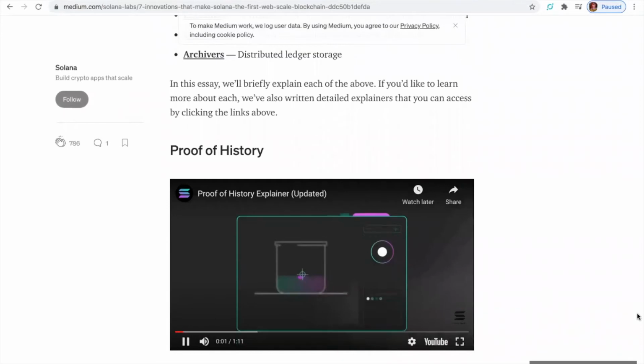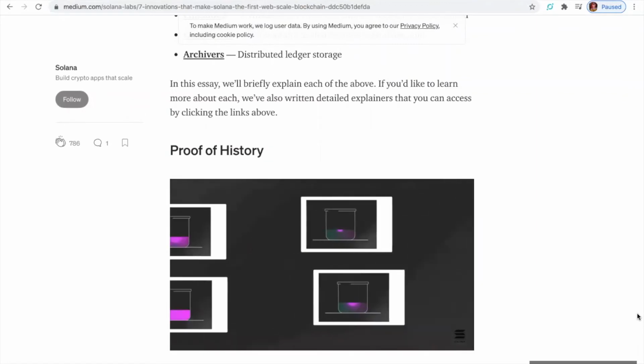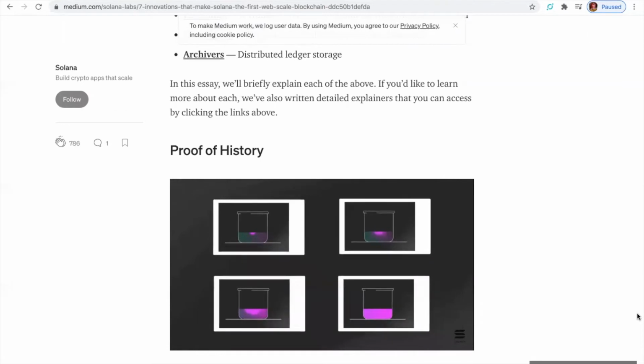Proof of history enables the blockchain to work fast while maintaining security and decentralization. Here's an analogy. If snapshots of dye diffusion were scrambled, you would know how to place the resulting images in order again because of the laws of entropy as a function of time.